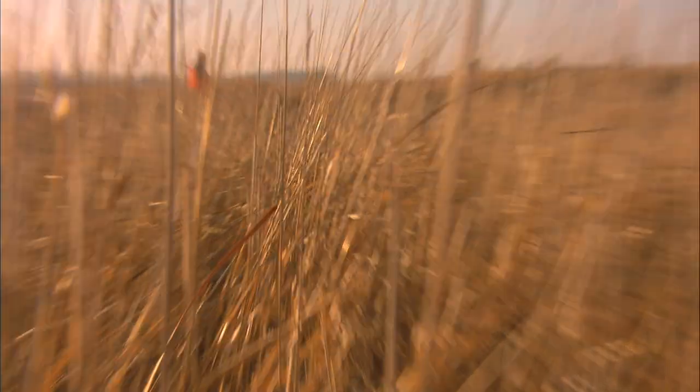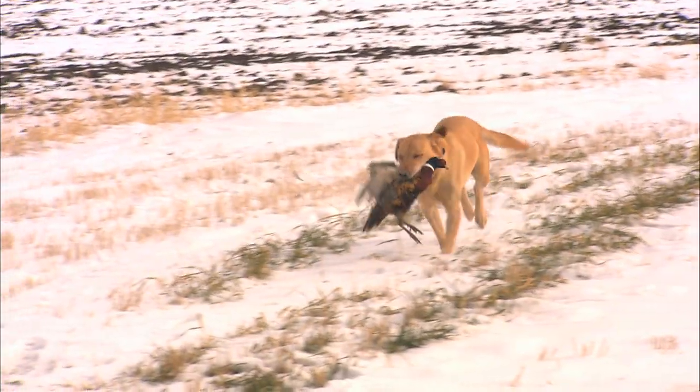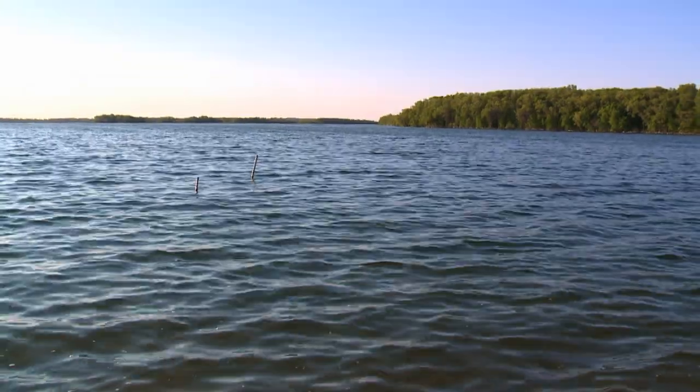Prairies of eastern South Dakota usually don't conjure up thoughts of great fishing. Pheasant hunting? Yes. But big bass? Well, the area is filled with pothole lakes. But here's a little secret. Some of those little lakes hold big fish. I'm John Haynes, and this is North American Fisherman's Clubhouse.